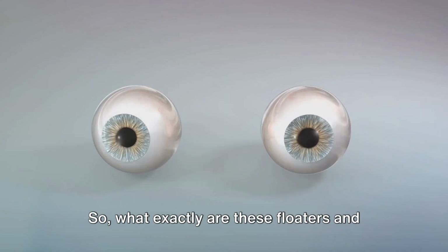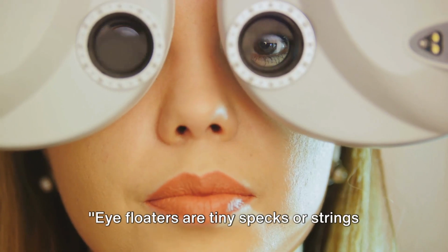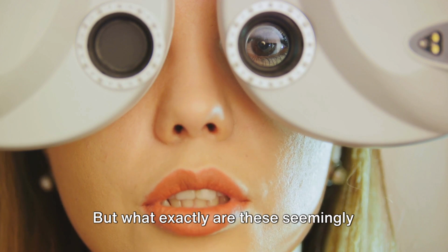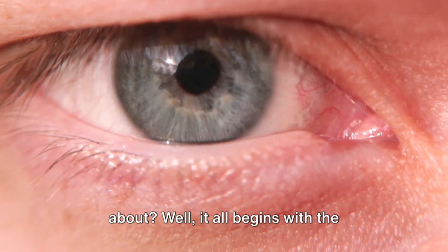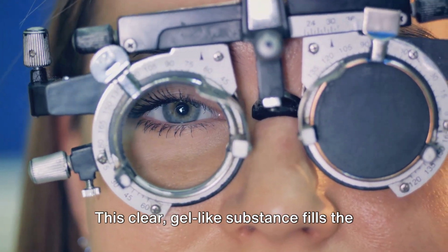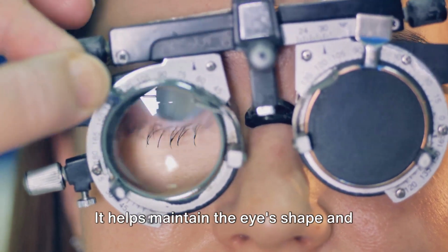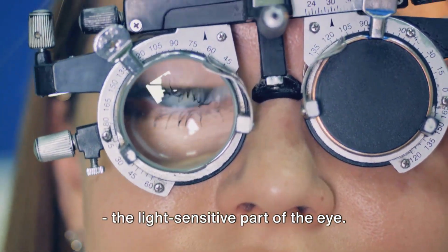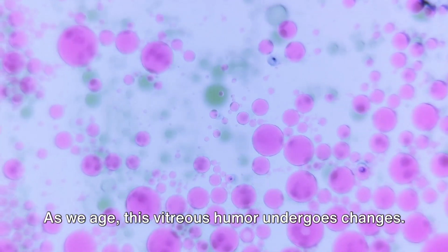So what exactly are these floaters and why do they appear in our vision? Eye floaters are tiny specks or strings that float into your field of vision. But what exactly are these seemingly elusive specks and how do they come about? Well, it all begins with the vitreous humor. This clear, gel-like substance fills the space between the lens and the retina of the eyeball. It helps maintain the eye's shape and allows light to pass through to the retina, the light-sensitive part of the eye.